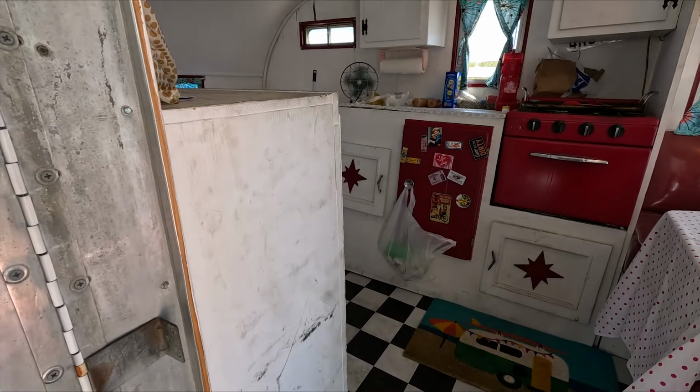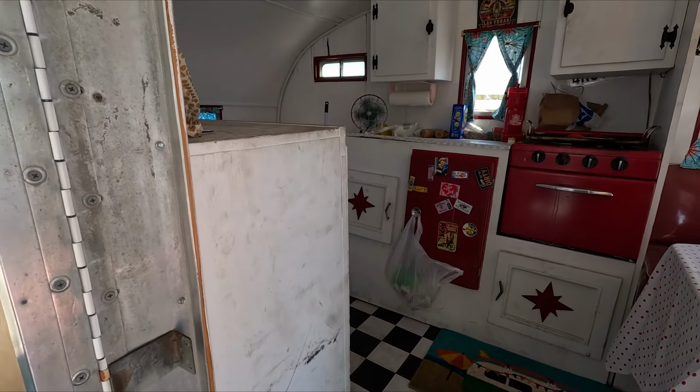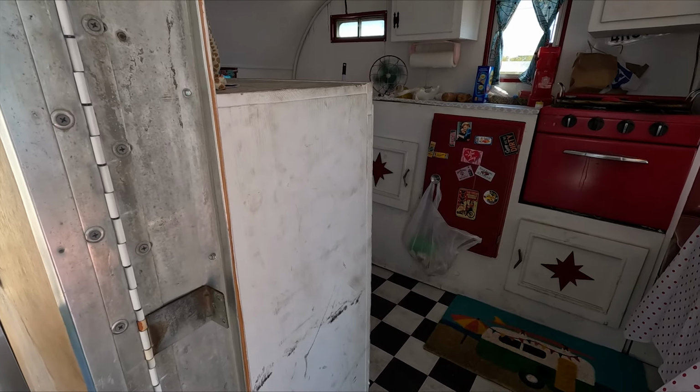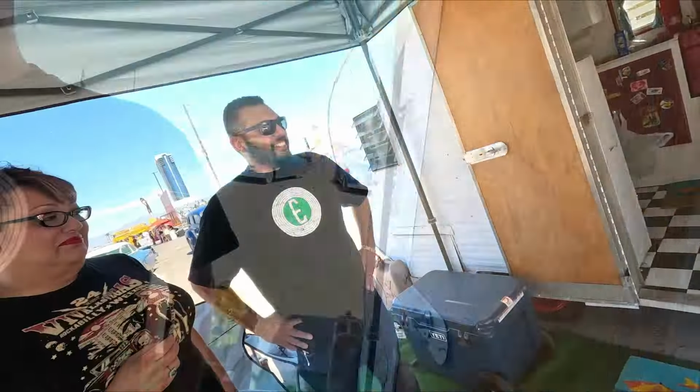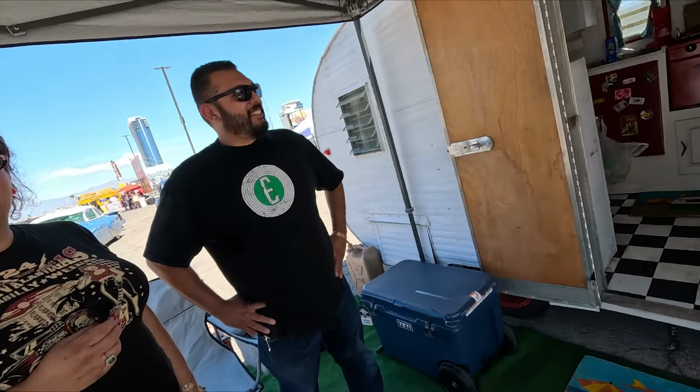Needs to be restored again. The water damage. These things leak. Always leak no matter what. So hopefully next year I'll have AC in it. Okay. But yeah, air conditioning is nice.